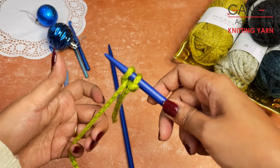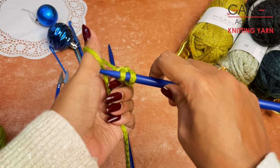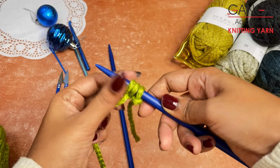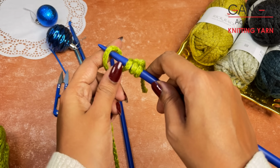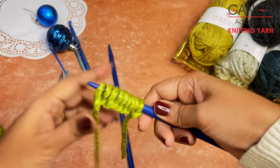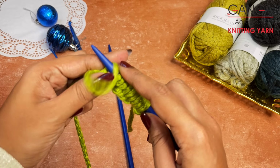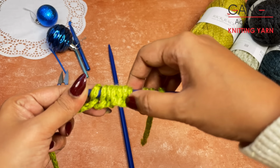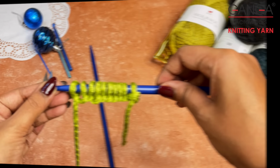Let's do one more time. Hold the working yarn with your four fingers, wrap your thumb finger around the working yarn, insert your knitting needle and slowly release your thumb finger out of the loop. Wrap it around, insert your knitting needle and slowly remove your thumb finger. So we have got 10 loops and that's the last loop that I'm making. Wrap it around your thumb finger and slowly release your thumb finger out of the loop. So we have made 10 cast on loops and this is how it will look.